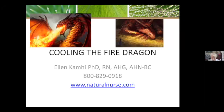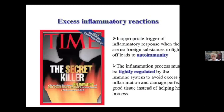What is the fire dragon? Let's take a look. It is about the excess inflammatory reactions, and it made it to the cover of Time magazine because inflammation is the cause of every health issue, such as heart attacks, cancer, Alzheimer's, and diabetes. And really, it's hard to think of anything that inflammation isn't about. So that's how important the fire dragon is.